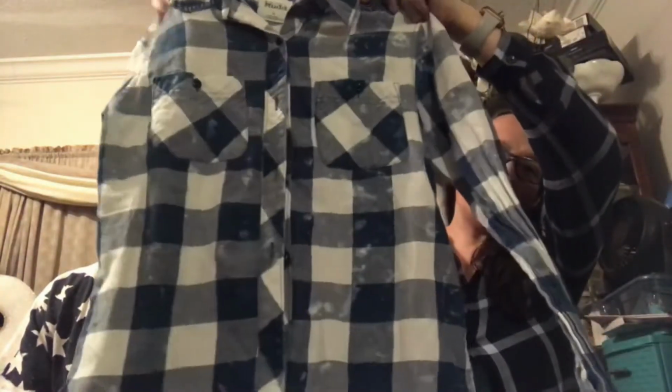This is just another little flannel. And this one has the bleach spots all over it, and it is made that way. So that's, I guess, one of the new styles, the distressed flannel shirts.